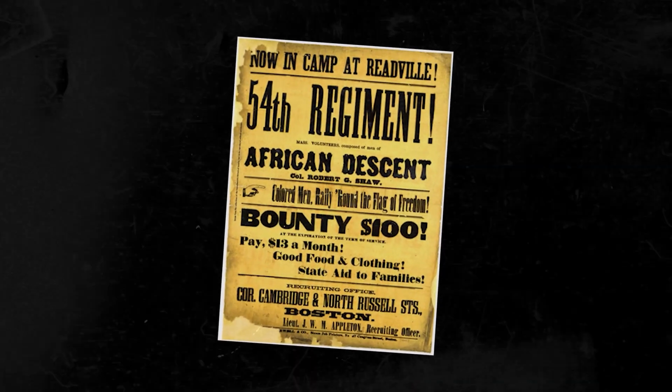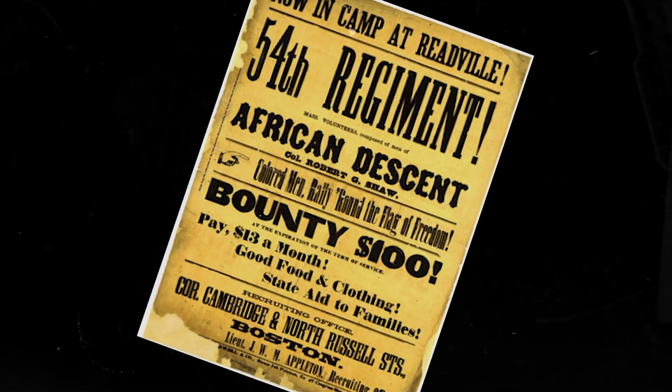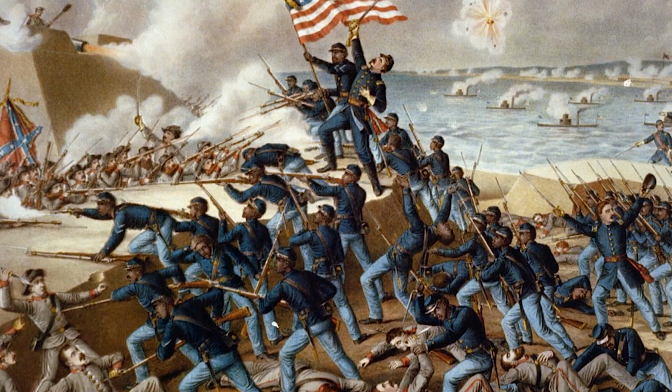In March of 1863, the 54th Massachusetts Infantry Regiment was formed. It was the first African American regiment. It was part of the United States Colored Troops. African American troops began fighting the Confederates.